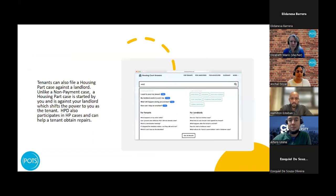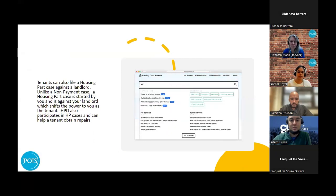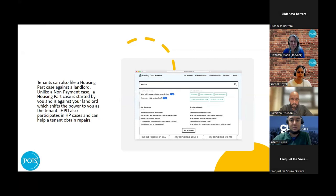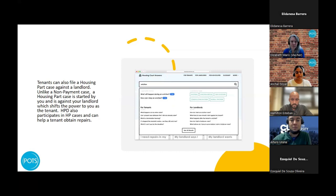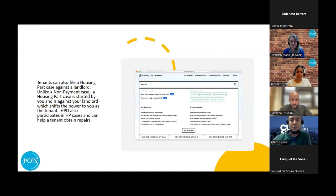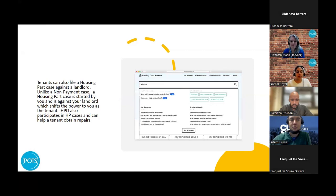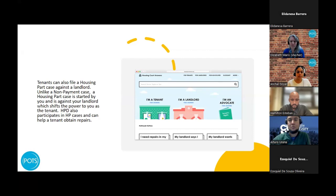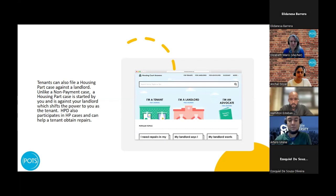And we also have up here a little graphic about Housing Court Answers. It's a website that you can use to gain more information about all of this type of stuff, whether you're being evicted, whether you want to do repairs, things like that. And on the left, we've included some information about how you can file a housing part case. It's a different kind of case than a non-payment case. So a non-payment case would be started by your landlord against you, the tenant, for not paying your rent. Unlike that, the housing part case is actually started by you and it's against the landlord. So it kind of shifts the power to you as a tenant. And HPD would also participate in this case and can help you obtain these repairs.